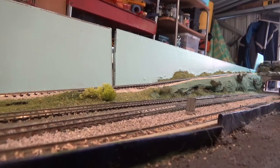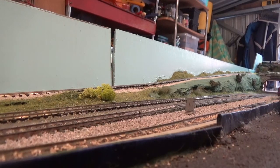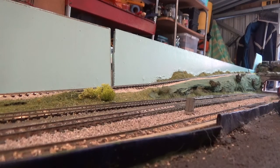Moving on to the running performance now of the Dapol B4, and straight out of the box, as you can clearly see, she's a smooth runner. There's no grinding noises or stuttering movements or anything of the sort. It runs exactly how it should, straight out of the box.